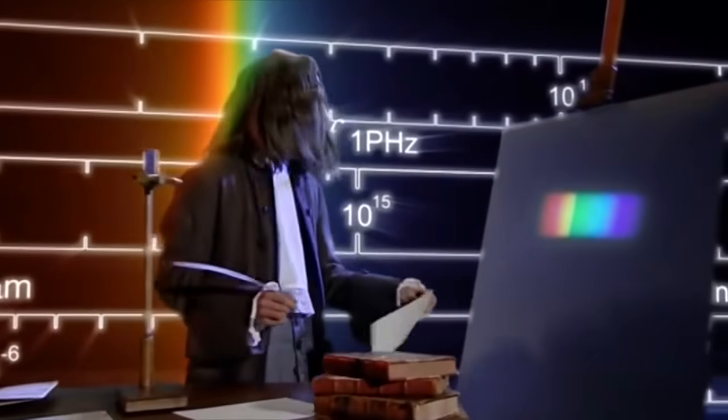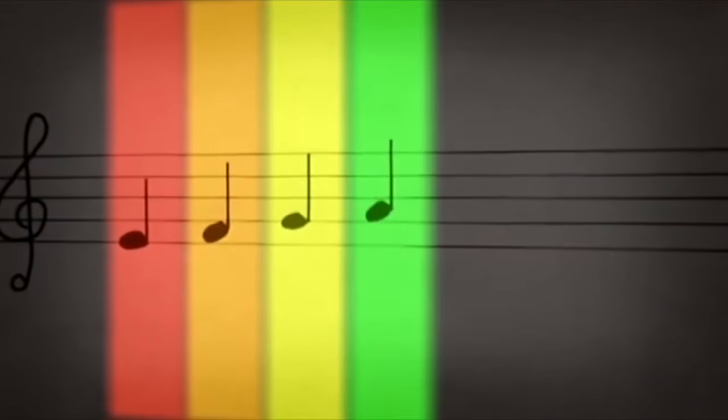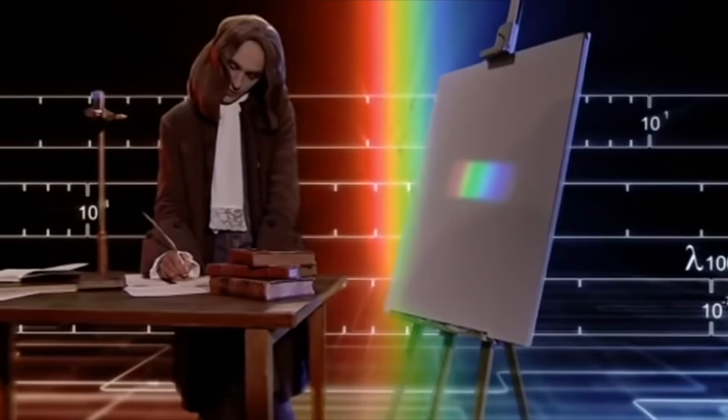At first, Newton described just 5 colors in the spectrum. But then he thought the spectrum could be linked to the musical scale of 7 notes. So he added 2 more colors, the colors of the rainbow that we recognize today. But there are far more than 7 colors in the world.